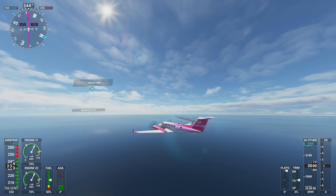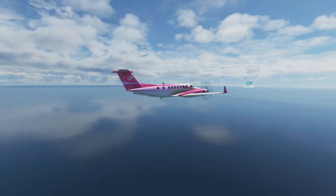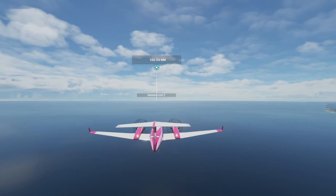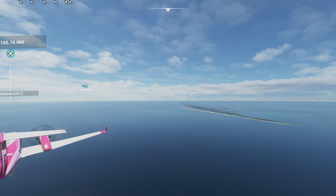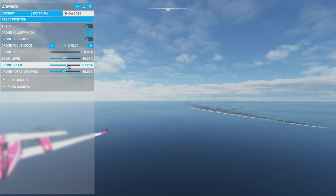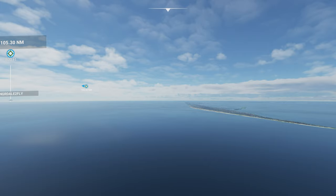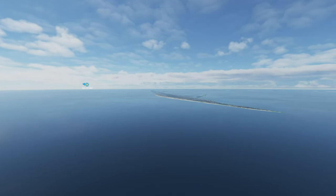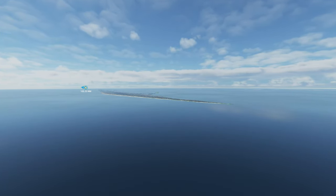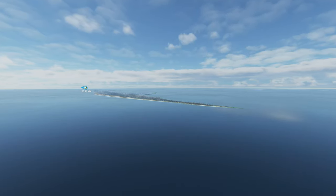Definitely interested in exploring this little land area here with the drone, so let me switch to it. Reset the view. Alright, and then I need some speed. And let the plane go. Get the mouse cursor out of the way. Alright. Not sure exactly what this area is. I think I see some trees.